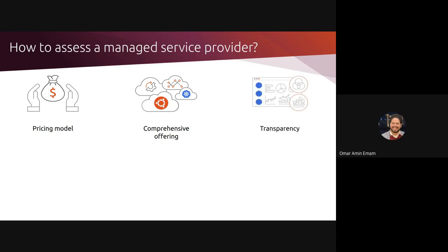Then, let's take a look at how clear and transparent the managed service provider is. So, do you have complete visibility over your cloud services, and do they provide you with access to all the required dashboards? Additionally, what freedom of choice do they provide, and how flexible are they integrating additional components that you might need now or in the future?